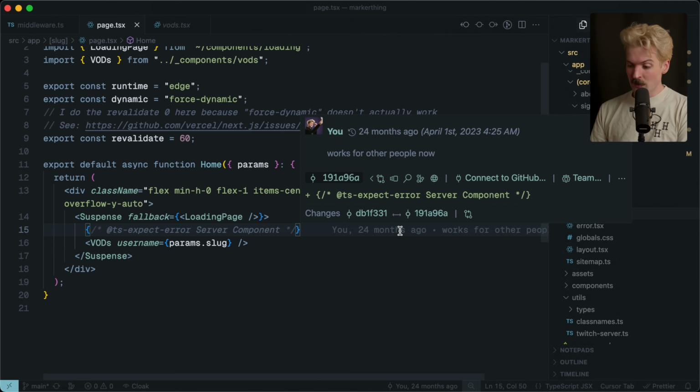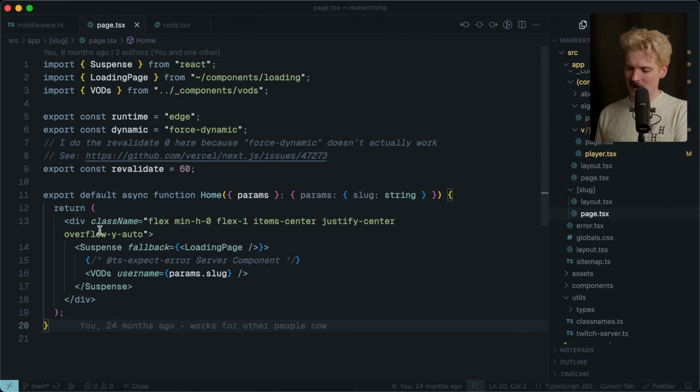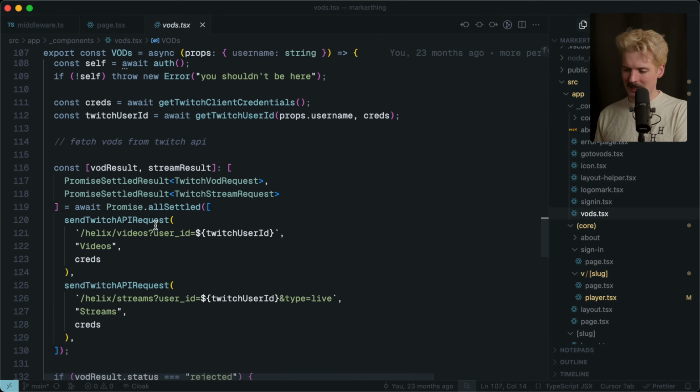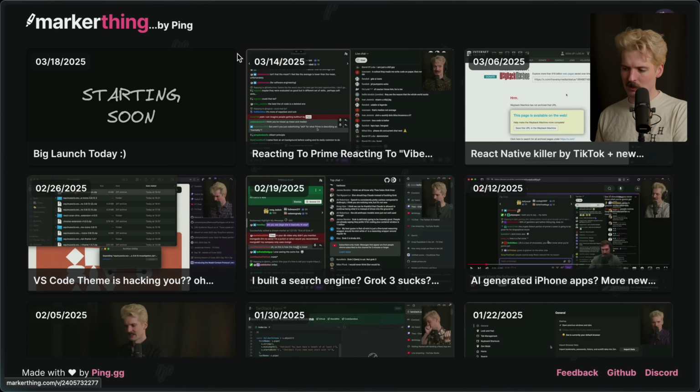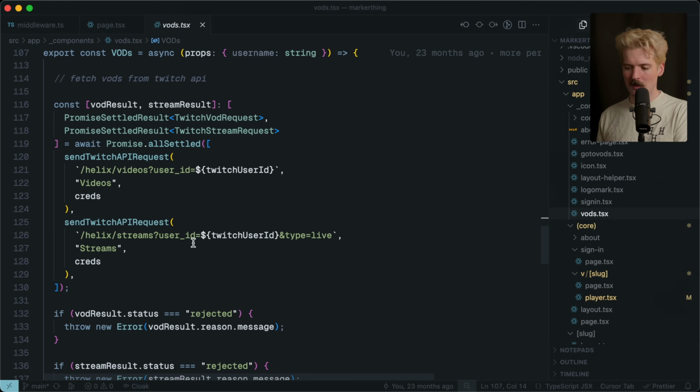When server components first happened, JSX didn't support asynchronous function calls, so you had to put a TS-expect error before calling an asynchronous component. That's how you know how old this code base is, which is adorable. Painful, but adorable. Yeah. So this was all in on server components. We got a lot of benefit from it. Like, the behaviors here aren't dynamic. Once the stream is done, the stream is done. This content is static at that point. So you don't need a lot of back and forth between the client and the server. So not having good ways to go back up to the server didn't really cost me anything.